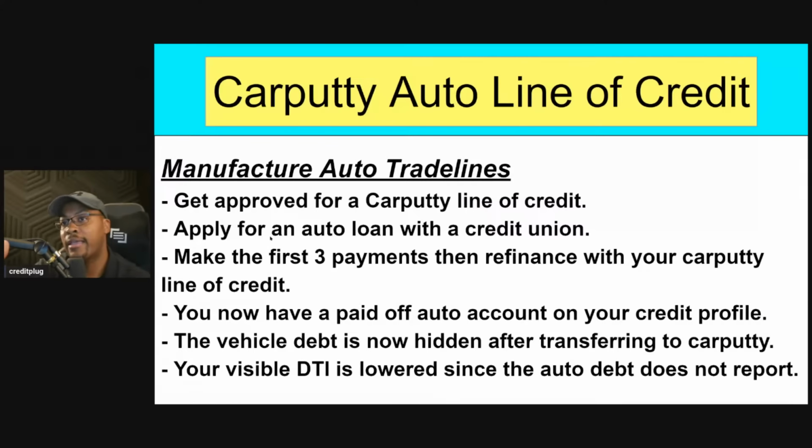The reason I say to do a shorter term and at least 3 payments is because you don't want to be upside down when trying to refinance. If you can, pay down at least 5% of whatever you financed within those first 3 payments. Then you finance to your Carputty line of credit. Now, what happens is Carputty is going to pay off your credit union loan for that vehicle.